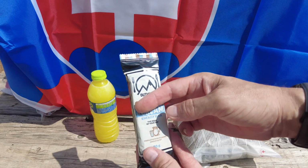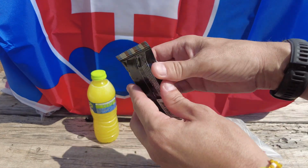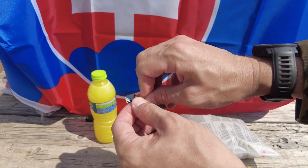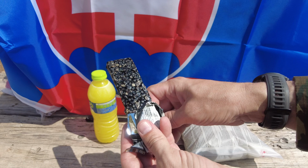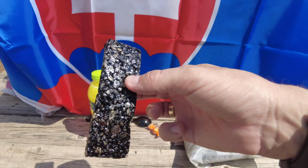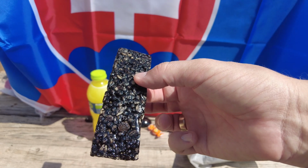And while that meal's heating up, let's check out this cookies and cream energy bar. I actually have had one of these in the past and it was very, very tasty. Yeah, I remember that super dark chocolate colour. Let's give it a try though.